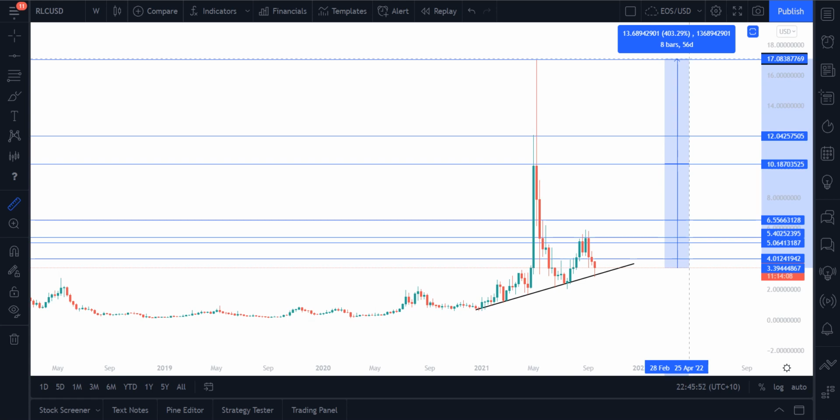Even if Bitcoin goes back to 64k, which I think a lot of people think it's going to do, that's a 4x, that's just beautiful returns at that point. So it's definitely a coin that's gathered a lot of traction in this bull market.